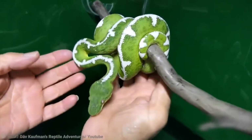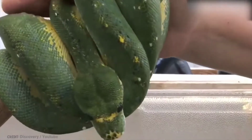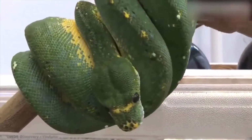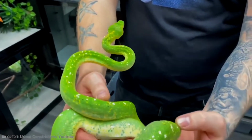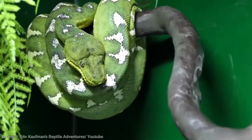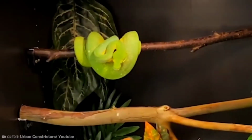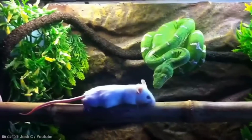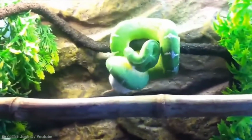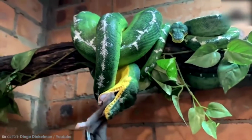The green tree python doesn't tend to grow much bigger than 48 inches, however, there have been a few documented cases where they've measured close to 60. These small snakes also tend to weigh somewhere between 1.5 to 2 pounds, with the biggest ever found only reaching 3 pounds. Just like other members of the python family, the green tree python hunts small mammals and lizards and amphibians, killing them by way of constriction.